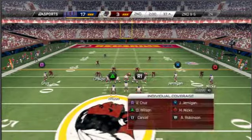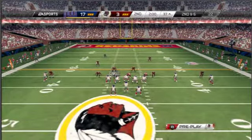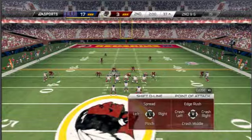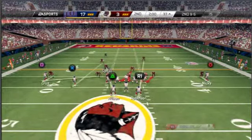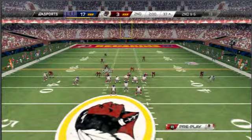The Redskins defense. Robinson's playing out of position in the backfield here. The quarterback motions the wide receiver. Good job that time by the offense. Power run gets him a few yards. Watch the motion. Watch the motion.